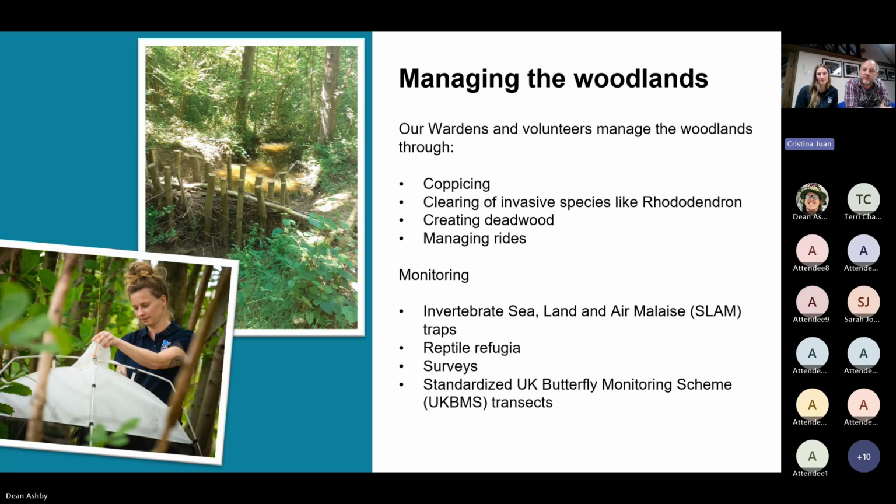animals, the livestock themselves, are doing. So we monitor it. We look at the differences. We look at the species that are coming through. We look at the impacts through all sorts of different surveys you can see there, and many more besides, to look at the changes these different management approaches have.